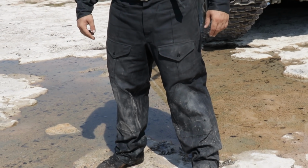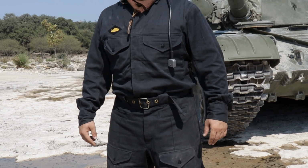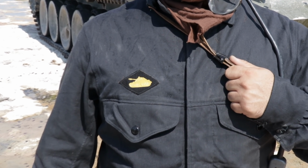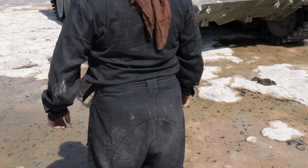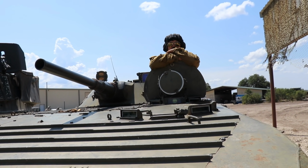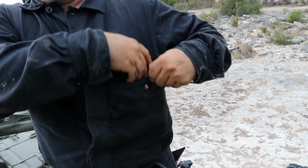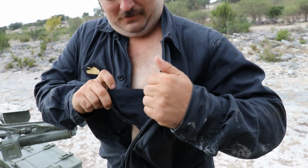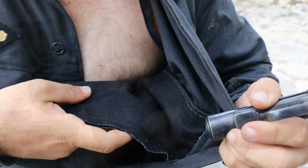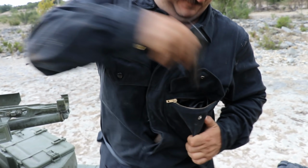Let's get started. This iconic black tanker suit is a two-piece set for summer weather. It features a T-72 yellow tank emblem and was one of the types seen during the Soviet-Afghan War. The khaki-colored version only came out later in that conflict. The pants have an integrated belt, and the shirt smartly has an internal pocket for a Makarov pistol. This allows a tanker to quickly exit his tank without being hindered by carrying a weapon, though a lot of tankers just wore a holster on their hip anyway.